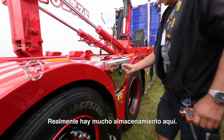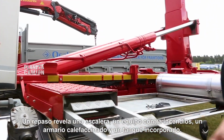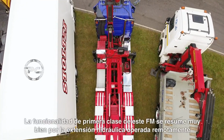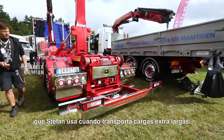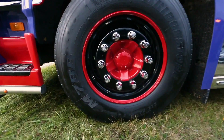There really is loads of storage on here. A quick walk round reveals a ladder, fire equipment, a heated cupboard, and a built-in tank. The first-class functionality of this FM is nicely summed up by the remotely operated hydraulic extension that Stefan uses when transporting extra long loads.